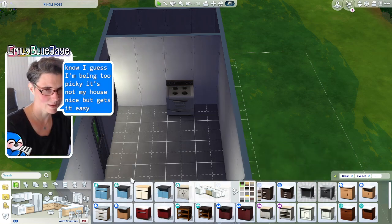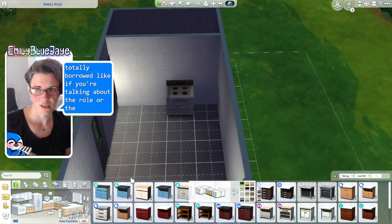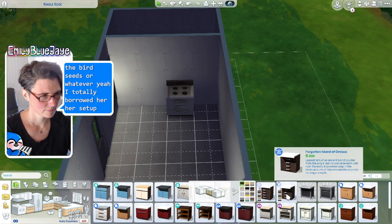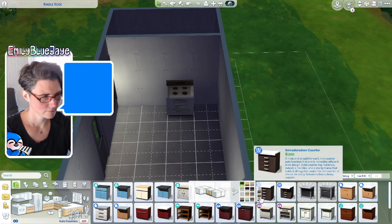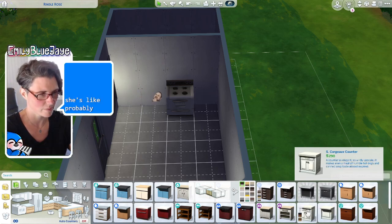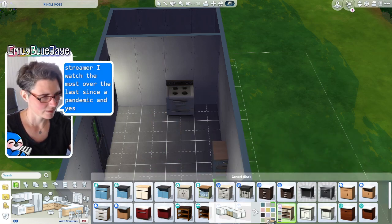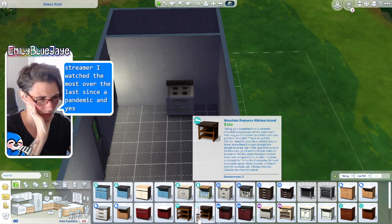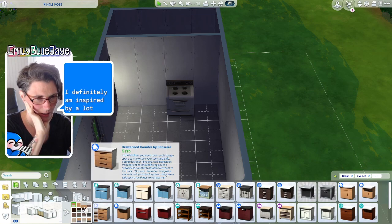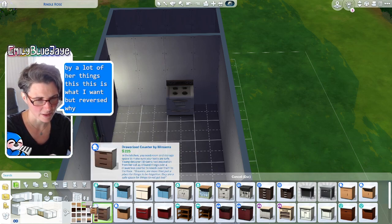Nice that Kipsy Daisy has a similar setup. With what? Similar setup? I totally borrowed, if you're talking about the roll or the bird seeds or whatever. Yeah, I totally borrowed her setup. She's probably the streamer I watched the most since the pandemic. And yes, I definitely am inspired by a lot of her things. This is what I want, but reversed. Why? Dream home decorator, did you do me like that?